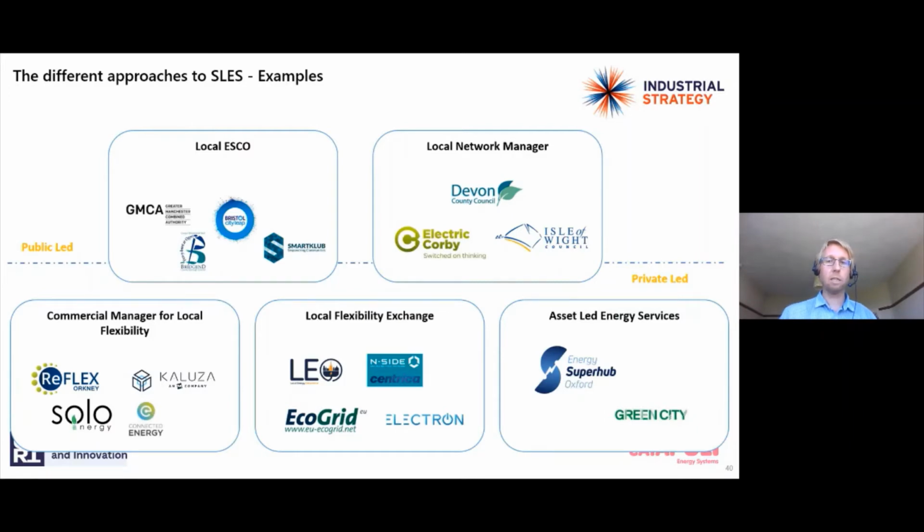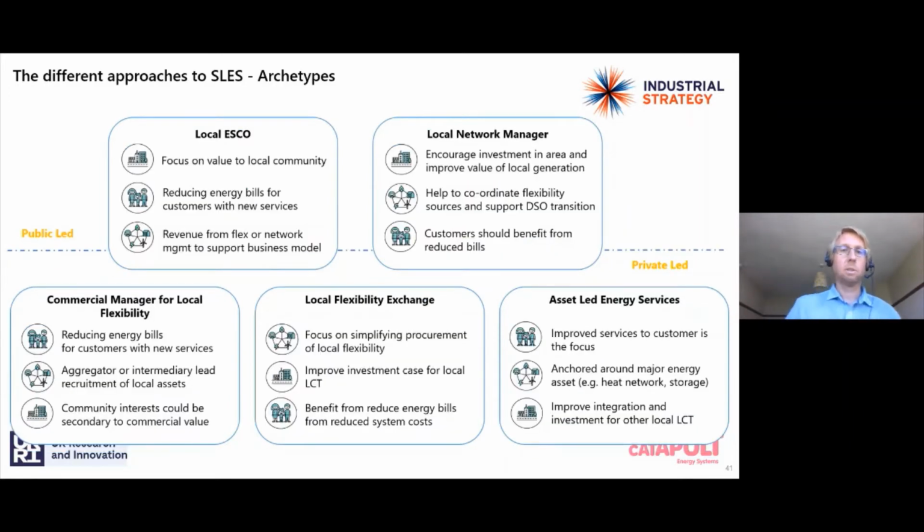So if we go to the next slide, just to give you a flavor in terms of what those look like. On the public side, we've seen two different approaches, where there's something like the local ESCO model, which is almost like a vertically integrated model, where a local authority will take on responsibility for asset ownership, local supply, and a little bit in terms of balancing the network.